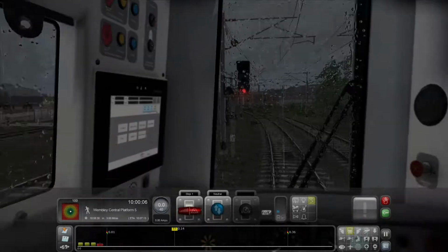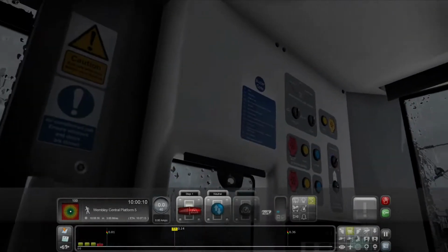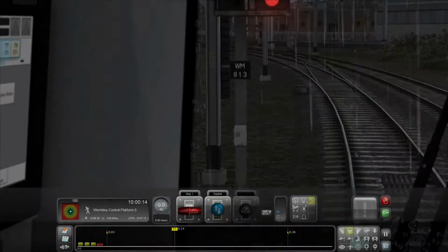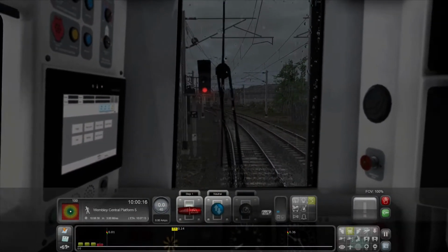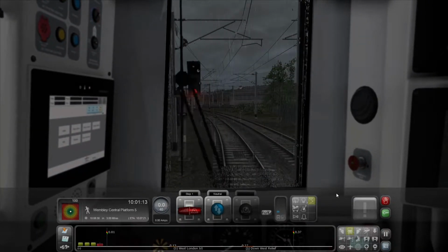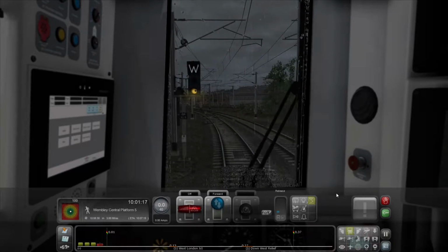Let's put that back into neutral. Let's turn on the wipers because it's raining quite a lot. And let's turn this on to day running. And I'll see you guys when this signal clears. Okay, the signal has now cleared, so let's just get going.